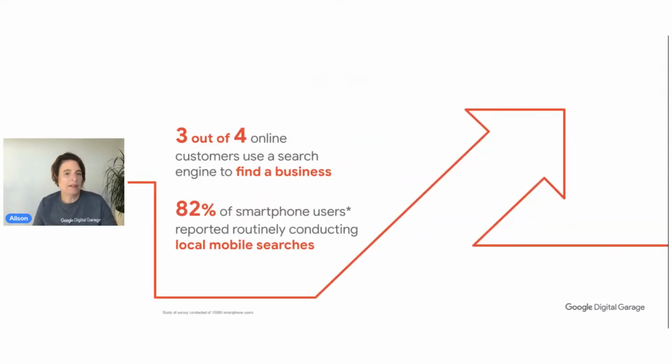When you're looking to buy something, to book a service, to find a local business, where do you start? What do you do? Have a think about the process you take. 3 out of 4 of us start by using search. So do you do that? Do you go to a search engine? If you're looking for something, is that where you start your search?